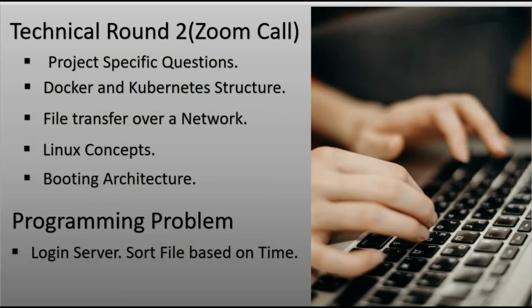What are the underlying steps that are happening about that? So you had to explain in there, and then a few connecting questions from this particular question as well. Now at the very end, one programming question was also there. The question was that I have to log in to a network and then navigate to a particular folder and then sort the files based on the date, whichever is created first.